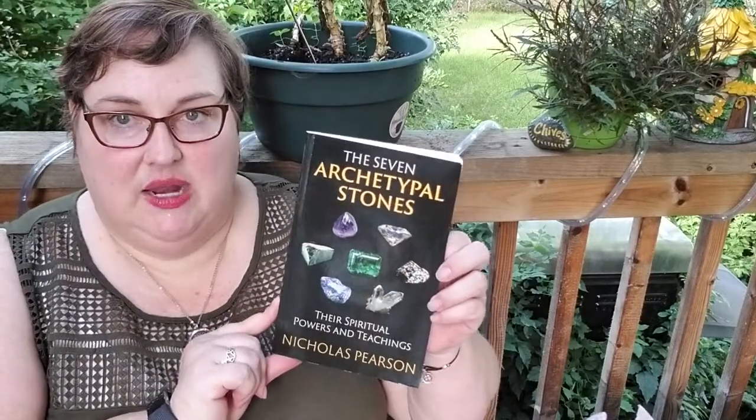But in this book, he talks about obsidian, jade, lapis lazuli, emerald, amethyst, and quartz. And diamond, sorry. So those are the 7 stones that are a part of this book.